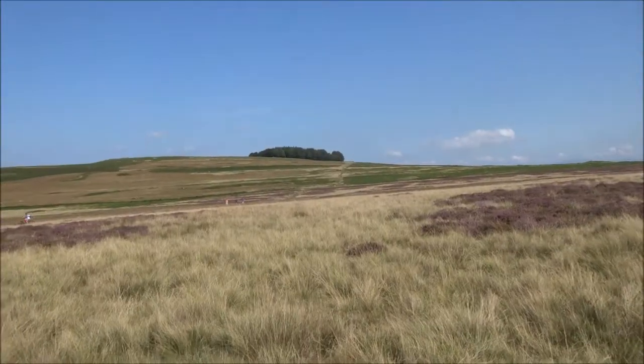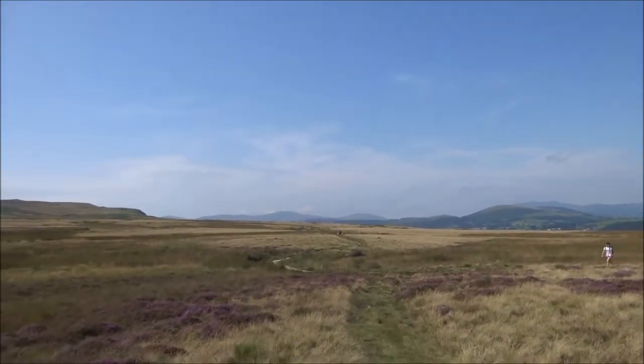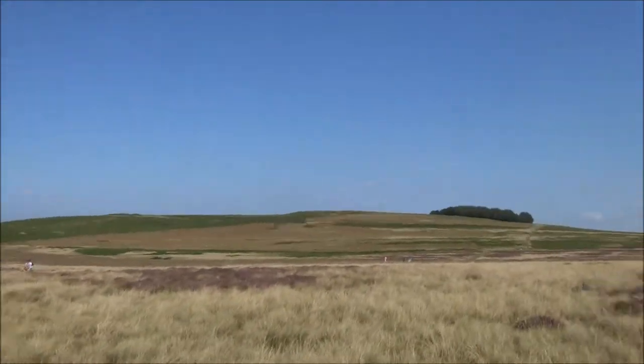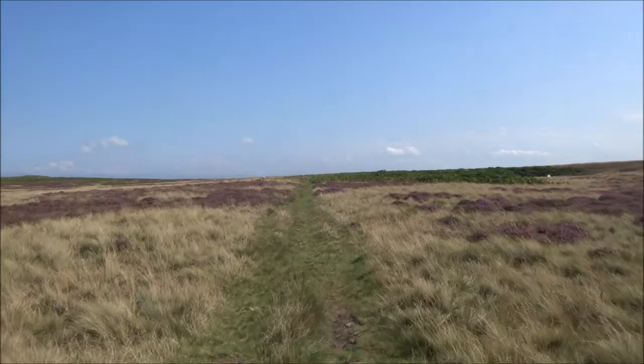There's a few more people up here now. Mountain bikers. The stone circle's back there. I'm taking a little bit of a shortcut. That's the main track where those people are. See if this just cuts out a corner here. Hope I don't get lost again.